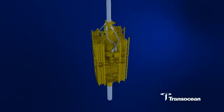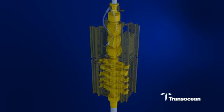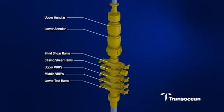The Deepwater Horizon blowout preventer, commonly known as a BOP, stood nearly 6 stories tall, weighing over 300 tons, and was designed to hold well pressures up to 15,000 psi. The Horizon BOP stack was manufactured by Cameron in 2001 and equipped with 2 annular BOPs, upper and lower, and 5 ram BOPs, consisting of a blind shear ram, a casing shear ram, 2 variable bore rams, and a test ram at the bottom, which was requested by BP to expedite pressure testing of the BOP.